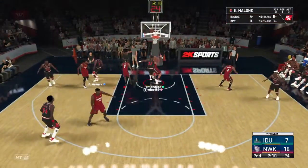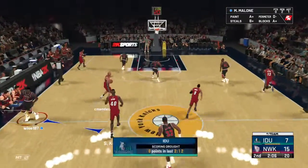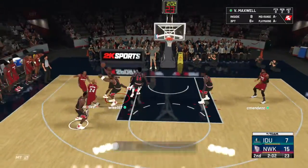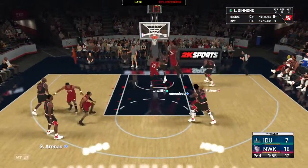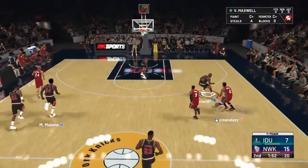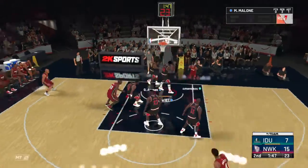Oh, and there's the alley-oop. And it's Malone missing. Yeah, and that was lining up to be a huge alley-oop, but they just couldn't quite connect. And you know, guys, always a tough catch on the lob. Placement and timing have to be close to perfect. Simmons can't get it to go. Boy, just not scoring with the efficiency he'd like to. Tough quarter for him.